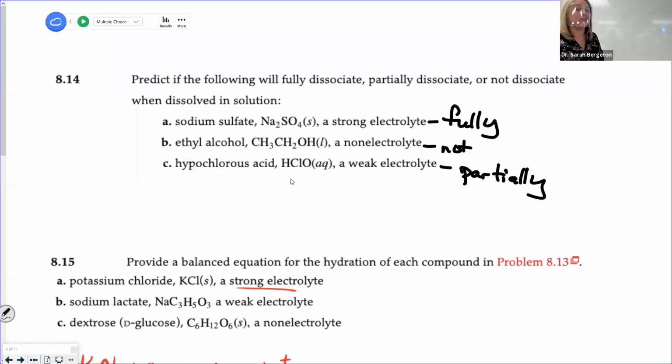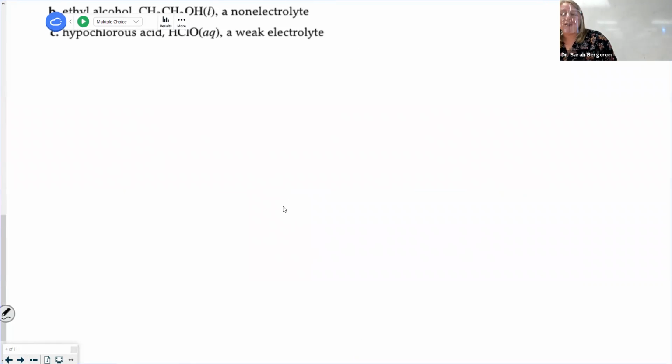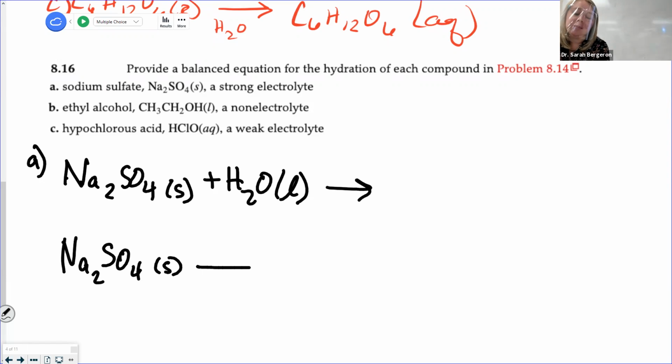But now the next step is going to be to write the chemical equations for these reactions. If you go down, the very next thing: provide a balanced equation for the hydration of each compound. So A, Na2SO4 solid. Now, there are two ways to write this, and I want you to recognize that they are the same thing. I could put plus water here and then draw my arrow, or I could write Na2SO4 solid, put my arrow and put water on top. It means the same thing. Your book tends to use the one at the bottom, and that's fine. I just want you to understand it's the same thing.